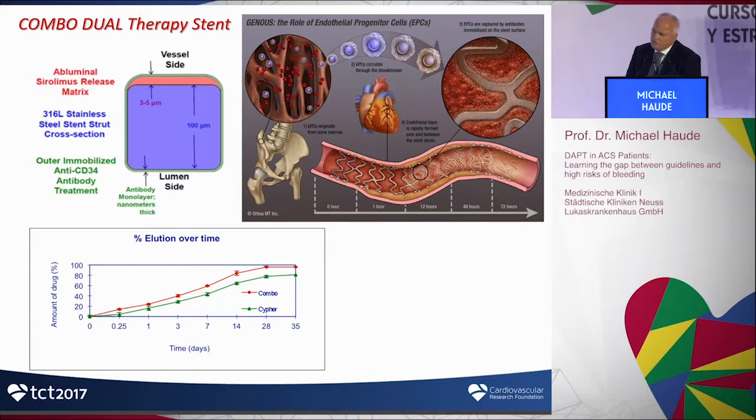And we know that during acute coronary syndrome phases, especially during STEMI, there is a super burst of these progenitor cells. And now if they flow along the stented segment, they can attach to the antibody and create a faster, more frequent and complete cellular coverage. And that is the attraction of that particular device.